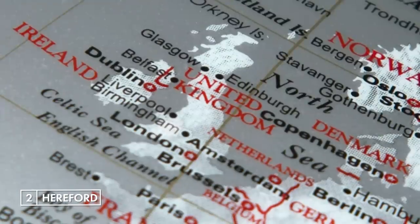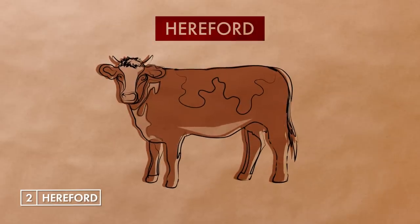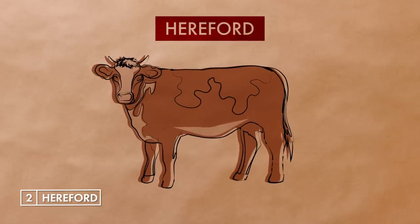The next breed we're looking at is the Hereford. This breed also originated in the UK, specifically from the county of Herefordshire in England. These cows are rugged, tough, and adaptable. And like the Angus, they produce a lot of meat.